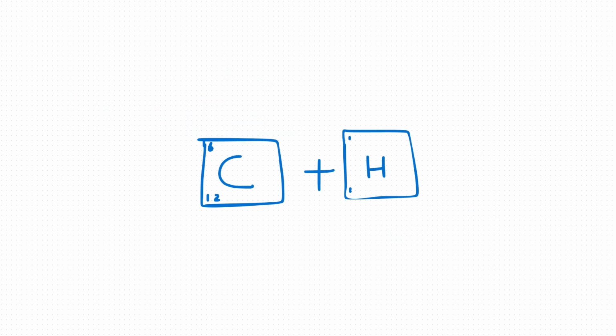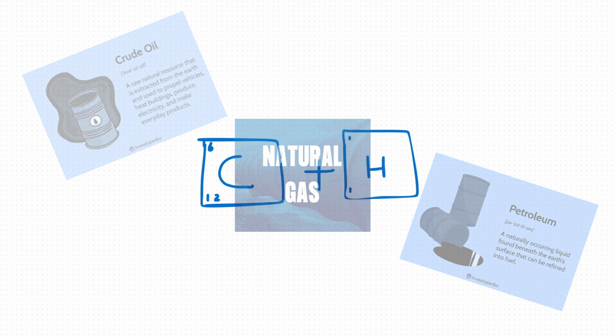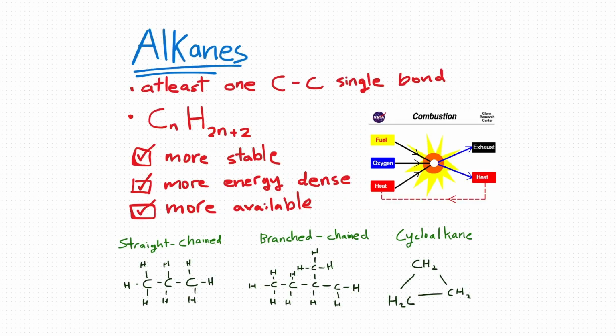Hydrocarbons are organic compounds made of only carbon and hydrogen, but there are different types. These hydrocarbons are found in crude oil, natural gas, and petroleum. Let's look at the types of hydrocarbons. First up, we have alkanes. These are the most common hydrocarbons you'll come across.